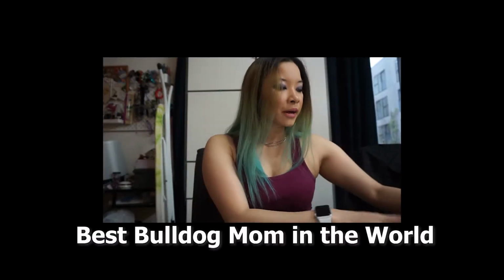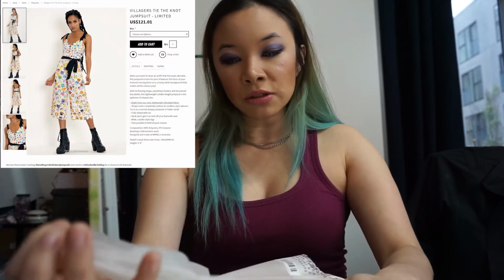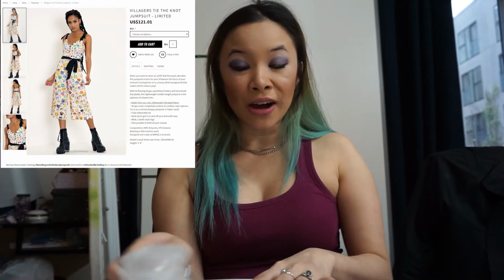So that is piece number 1, the Animal Crossing Filigree V-neck dress. And secondly, this is the biggest one that I had to have. This piece right here is actually the villagers tie the knot jumpsuit, and this was so adorable. I was so scared if this is going to fit me or not.